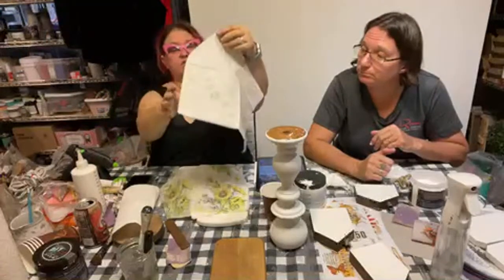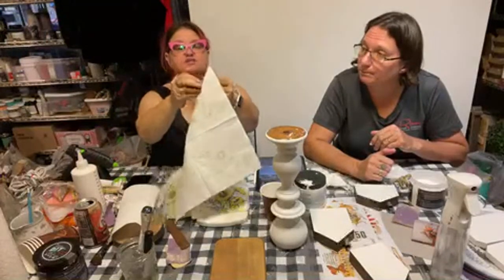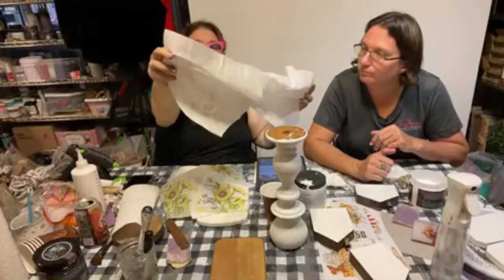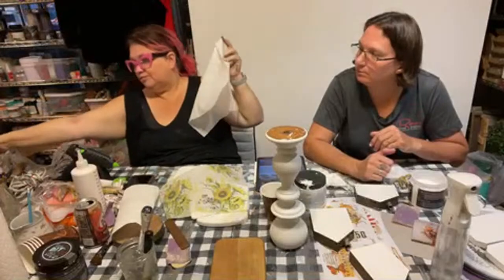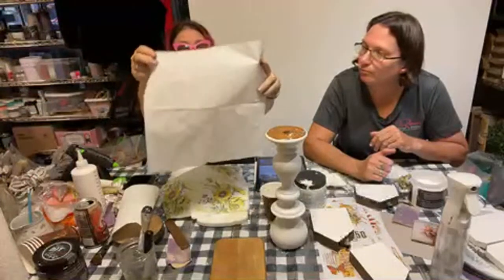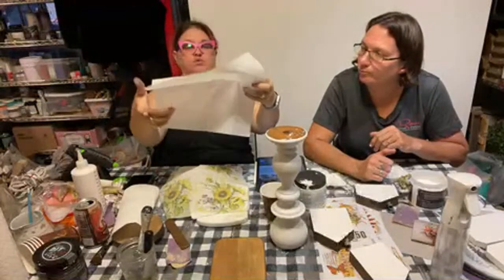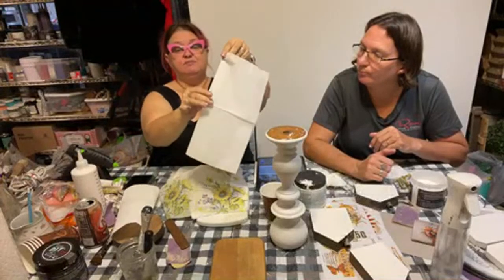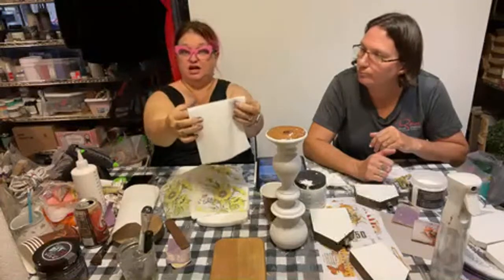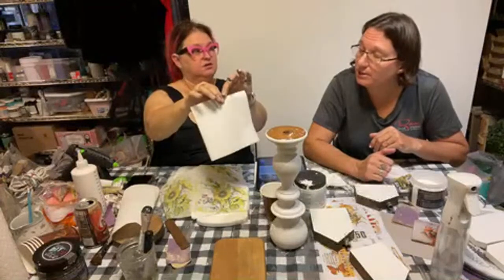I strongly recommend the middle one you can kind of get rid of because it's got a little bit of the print left in it, unless you want a really faded, ghosted print. That's a really neat print, which is kind of cool. And then the other one is white, which you could save. It's a really nice tissue paper. You could save this for stamping on and then decoupaging your stamps on pieces. I've seen that in videos.